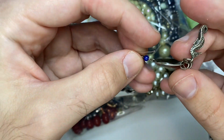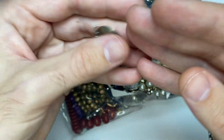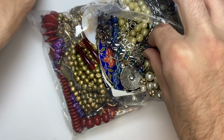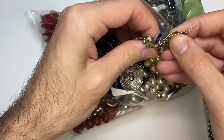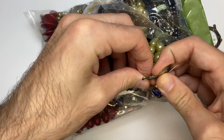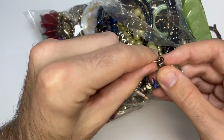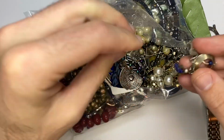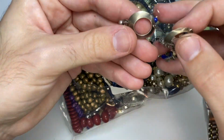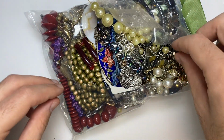Here's an earring. This looks like... oh yeah, sterling. Little bit of scrap silver. Other earring. You see this one's missing a couple of the things. So, a couple dollars in scrap silver.